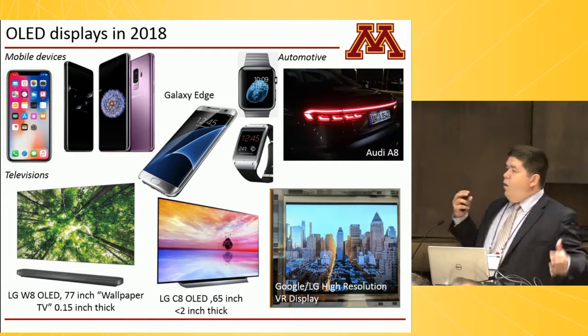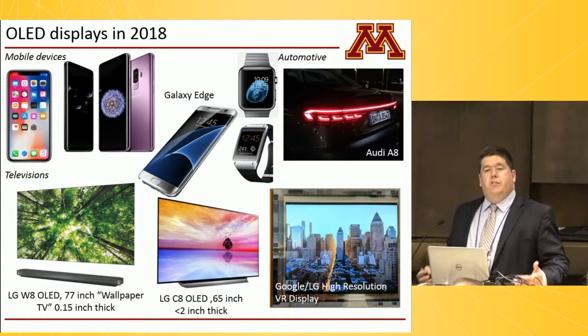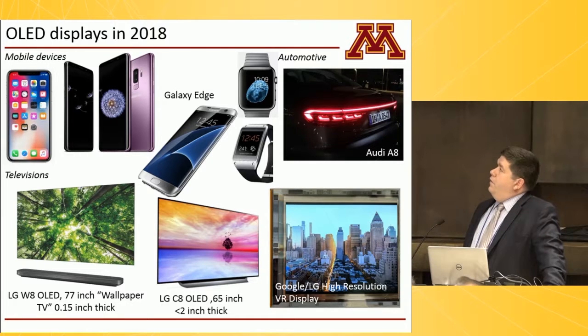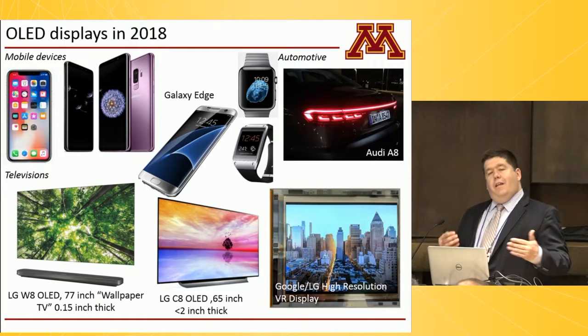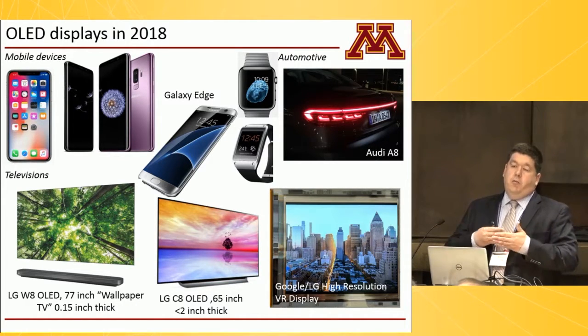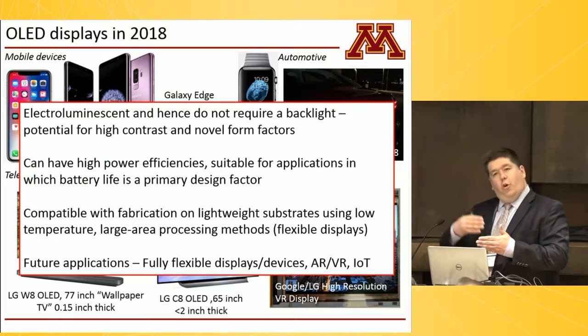So when we think about why organic LEDs are being utilized in these various spaces, there's a few different things we can point to that are worth mentioning. The first and most important distinguishing point between an OLED display and an LCD display is the fact that an OLED display is itself electroluminescent. So what that means is that unlike an LCD display where the liquid crystal element is just acting as a gate for light coming from a backlight, in an OLED you have a film that itself is emitting the light under current excitation. So there's no backlight anymore.